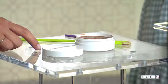Didn't she have a Miracle Balm with her original Bobbi Brown line? She did. This one's a little different consistency. This one is more of that putty consistency. It's a little bit more viscous. You've got to scoop it out of there.